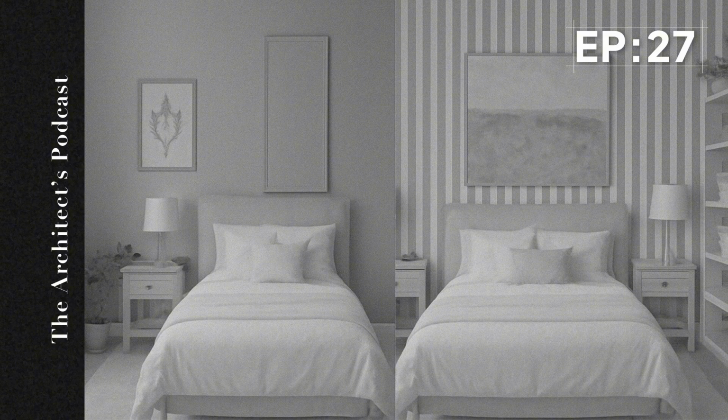A Japanese tiny home illustrates how vertical thinking can transform a space. This home measured under 150 square feet and needed to accommodate sleeping, cooking, storage, and a small work area. Floor space was extremely tight, so the design focused on using every available inch of wall and ceiling height.